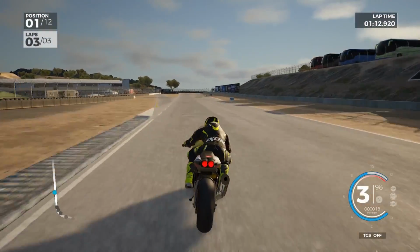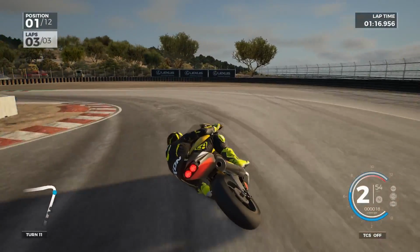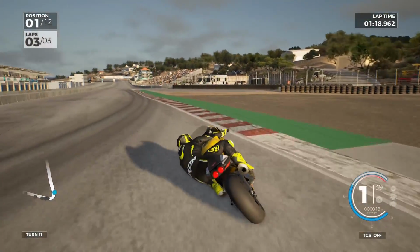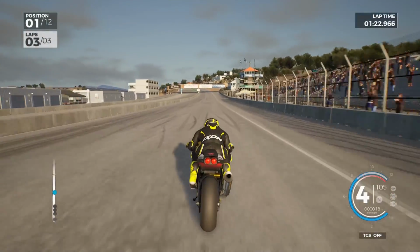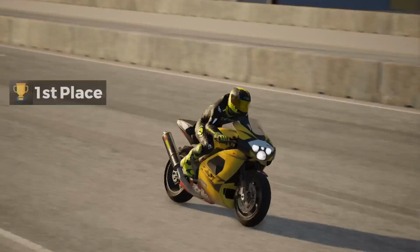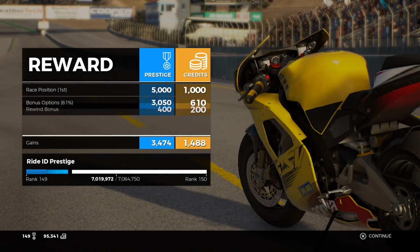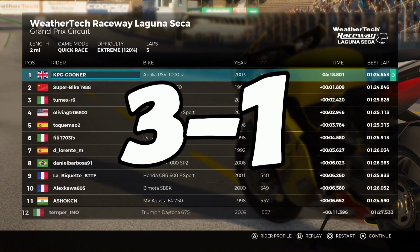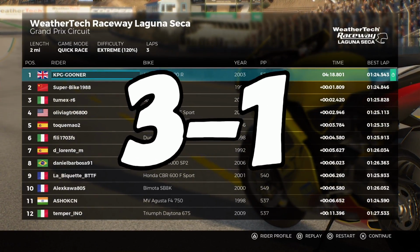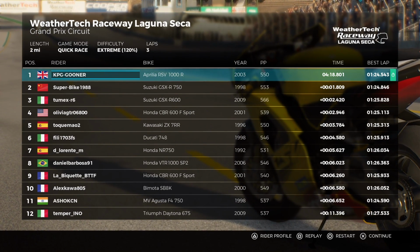And onto the curb again. Final corner. This could be a tricky corner at times. And accelerate. Well, that wasn't too bad. I think that is definitely going to be a faster lap. And the Aprilia is definitely going to take it. Yes, a 1:24.5. So it takes the point for the fastest lap. Is it going to get the fastest overall time? Yes, it does. It gets both points. And that takes it to 3-1 to the Aprilia.